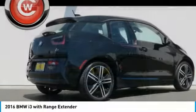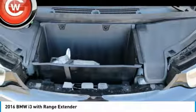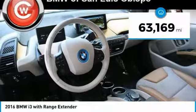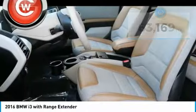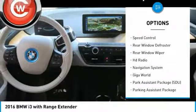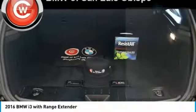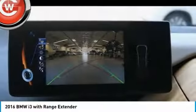The intelligent BMW ConnectedDrive services bring you easily and conveniently to your destination and is priced below $20,000. This vehicle has less than 65,000 miles. Here are some of this vehicle's great options: electronic stability control, brake assist, traction control, remote keyless entry, rain sensing wipers, four-wheel disc brakes, speed control, rear window defroster, rear window wiper, HD radio.